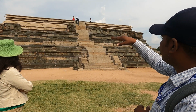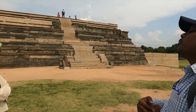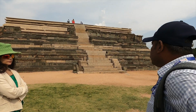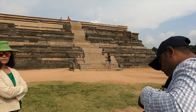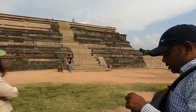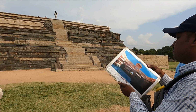Only the base survived because the base was made of stone, and the upper part was made of sandalwood. There was a sandalwood mantapa on top of the foundation. Just imagine, I will show you how the structure was. This stone looks different. Yes, sir. Basically, they made it of local granite. For more decoration, they brought stone from Andhra Pradesh. It's a basalt stone.